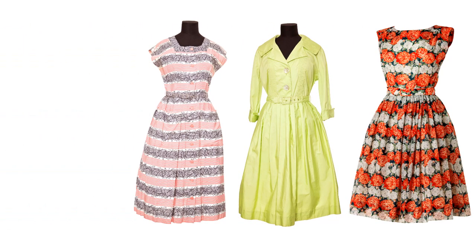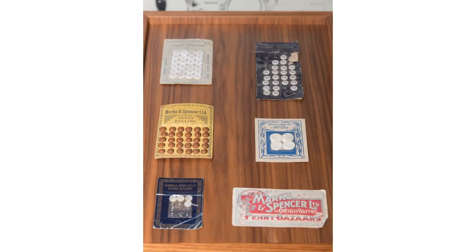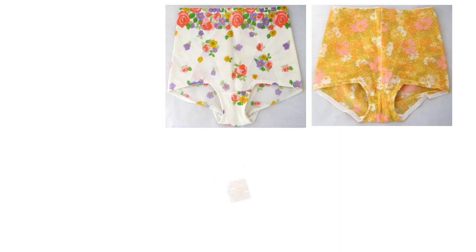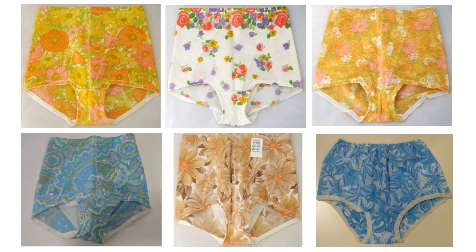For example, the 1950s case will always have a new look style dress made from a synthetic fabric, reflecting the significant shift in fashion and the revolution in man-made wonder fabrics seen in the 1950s. The Penny Bazaar case will always have a selection of buttons, which were a key M&S product in the era before we sold ready-made clothing. And the 1970s case will almost always have a brilliant example of a floral panty girdle, which was the latest innovation in shapewear. Other items within the case will vary more between each exhibition refresh.